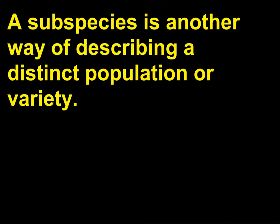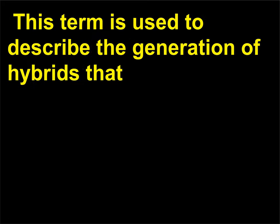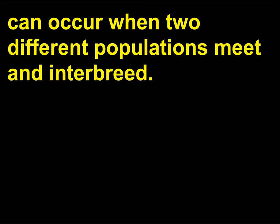A subspecies is another way of describing a distinct population or variety. This term is used to describe the generation of hybrids that can occur when two different populations meet and interbreed.